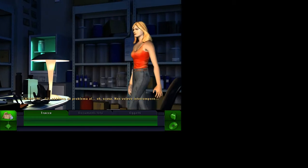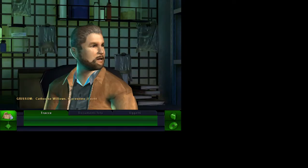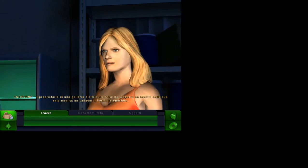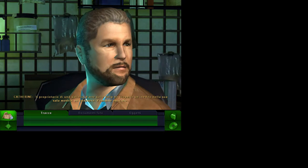Gail, we've got a situation over... Oh, sorry. Didn't mean to interrupt. Catherine Willows, let me introduce you to our newest CSI. Now, what have you got for us? Art gallery owner by the Strip with an unexpected exhibit on his showroom floor. A dead body. Possible homicide.